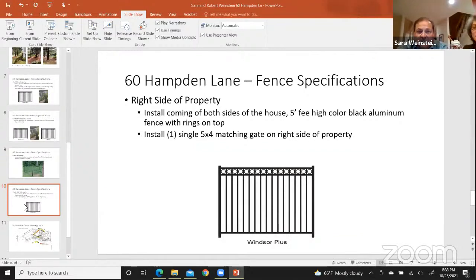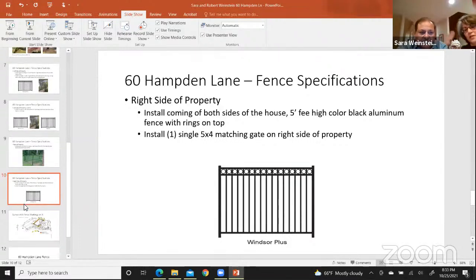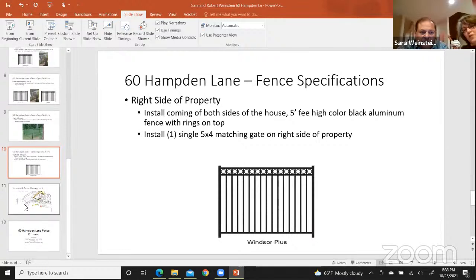And then on the right side of the property, like I mentioned before, we would have the rings because the project is to have the rings facing Manor Pond. And then there will be a 5x4 matching gate on the right side of the property. It'll be a pedestrian gate on that side, whereas the landscapers will go through the pergola, which will be gated, to take their equipment into the backyard.